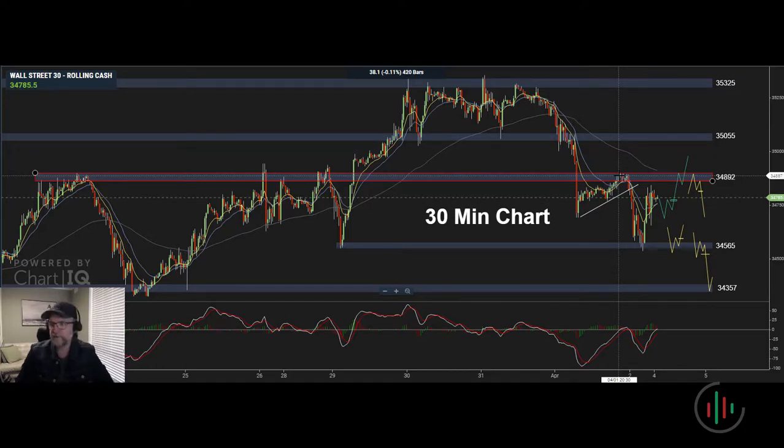All right, so it'd be more likely that it'll be buoyed between these two levels. Maybe we get some sort of fade, you know, into the US Open, get some sort of high low to work off, and then ramp up on the Open. Otherwise, we could test down here, just sort of range into that level between those two levels there, 34,565, 34,892.